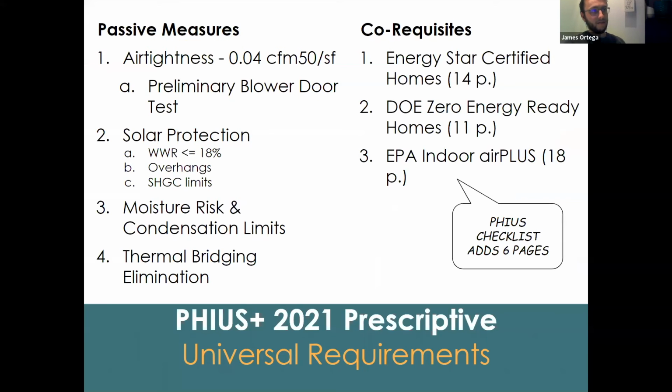Some of the passive measures and co-requisites are all kind of the same as our typical PHIUS requirements in terms of the co-requisites. All of these projects are still going to be Energy Star, DOE Zero Ready homes, and they're going to have to comply with Indoor Air Plus, EPA's Indoor Air Plus.